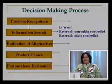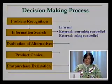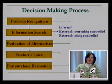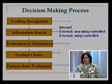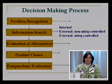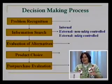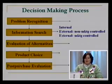So the internal isn't going to be enough. I'm going to go external. And there's a couple different external methods we can use. We can do non-marketing controlled external methods, which are talking to friends or looking at objective sources, or in my case, talking to my husband, saying, "Help, what do I do? Take care of this." Or we could go to marketing controlled sources, which are published accounts, advertisements, information from salespeople, information printed on tags. Those are all things that marketing can provide to help provide information to the customer.